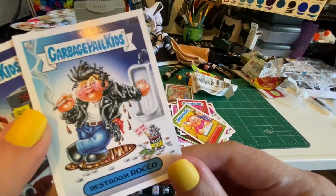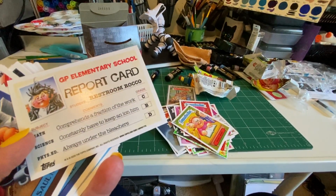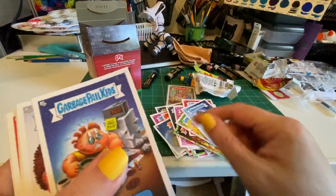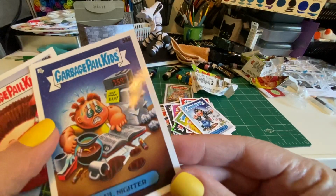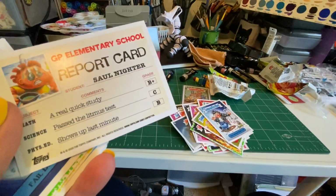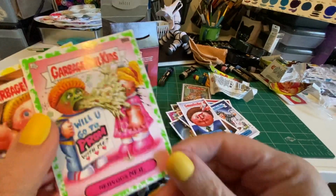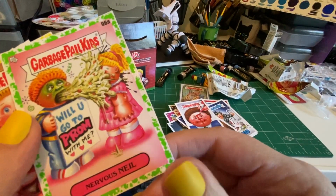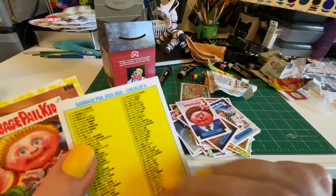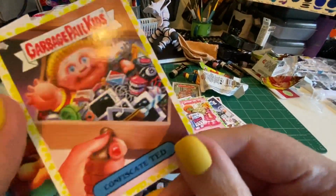Restroom Rocco. Report card: comprehensive fraction of the work. Constantly have to keep an eye on him. Always under the bleachers. Saul Nighter. A real quick study. Passed the litmus test. Showed up last minute. Oh, failed out again. Nervous Neil. And this is the checklist for A. So that's good. I have the checklist for A and for B, so I can kind of know what I'm missing there. Confiscate Ted.